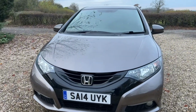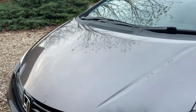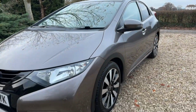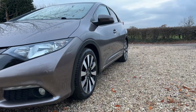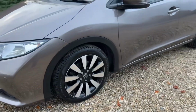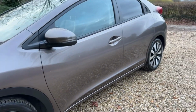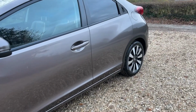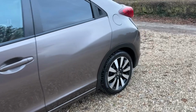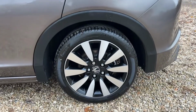Lights and lenses are completely clear and intact. Bonnet, as you'd expect, hardly a stone anywhere on there at all. The inside of the car, nice and smooth in the panel work. The inside front alloy, very good. Any marks, very, very minor indeed. Obviously it is 9 years old, even with low mileage, so there will be the odd minor mark from the car, but it's generally absolutely lovely, of course.